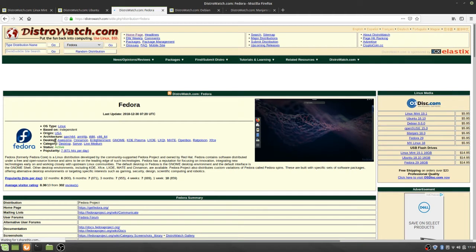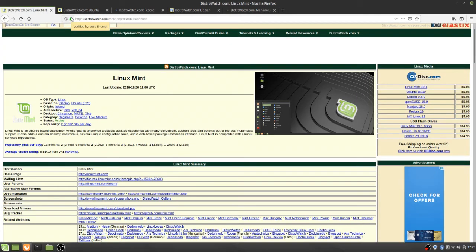Look at all these desktops you have to choose from. You've got Awesome, Cinnamon, Enlightenment, GNOME, KDE Plasma, LXDE, LXQt, Mate, OpenBox, Ratpoison, and XFCE. And as you can see, the category is desktop, server, and live medium. The last update apparently was also today. It's actually just their latest update. That doesn't mean a major release or anything. It just means an update.